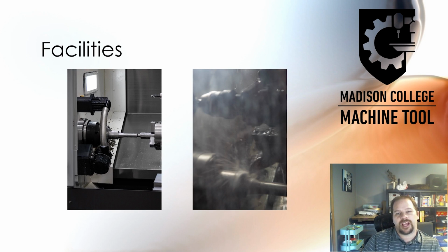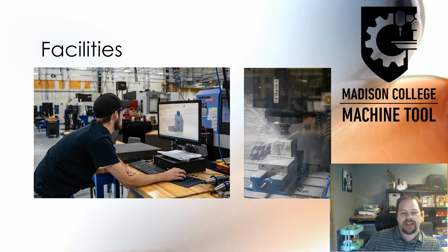Here's some examples of some of the turning center components that we'll be making. Again, this is second year type stuff, but even in the first year you'll get on the CNC equipment. And then last picture here kind of just showing some of the CAM processes. Now CAM is your computer-aided manufacturing, so you'll pull things into a computer system and you'll program it and actually be able to cut it right out on the machine.